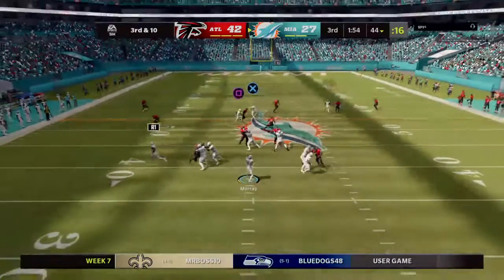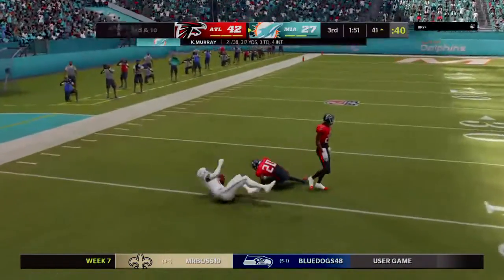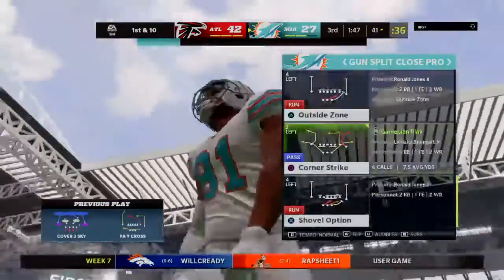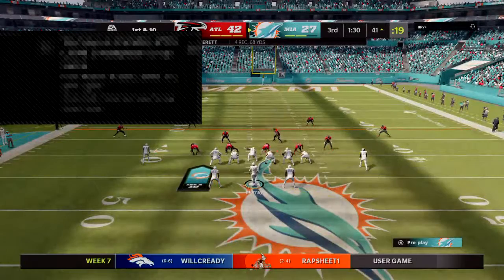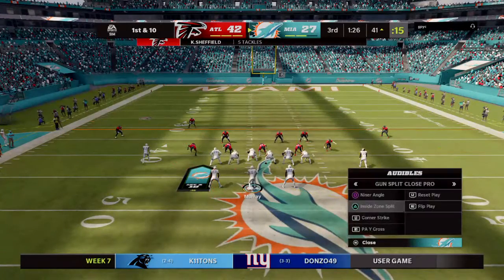Off the play fake, Murray. He's got his man. That's Everett, the tight end. And he is going to have the Dolphins first down as they're able to get the third down conversion. From Falcon territory now, here's 1st and 10 at the 41.